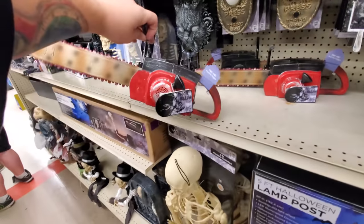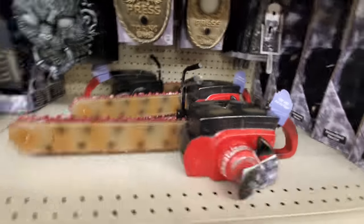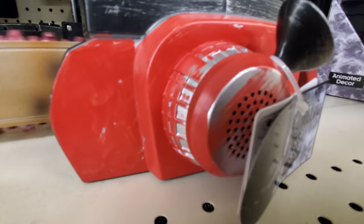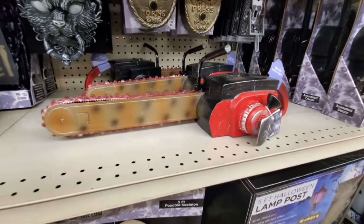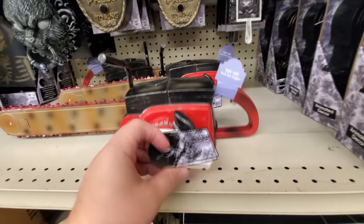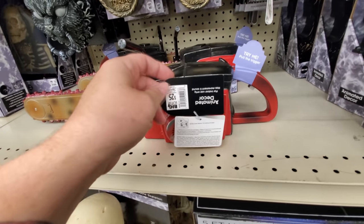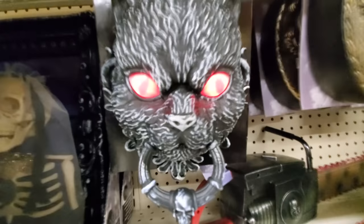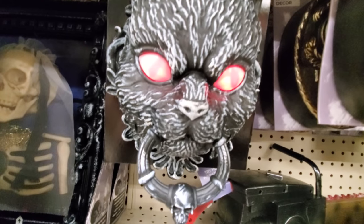Here we got a haunted chainsaw. Pull the trigger, okay? Oh, sweet. Listen to that. That's actually really cool if you were dressing up like Leatherface. Dog will hunt. Haunted door knocker. Oh, okay. Look at the eyes.